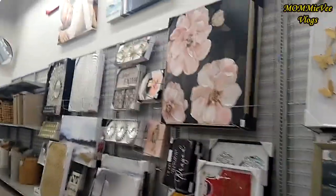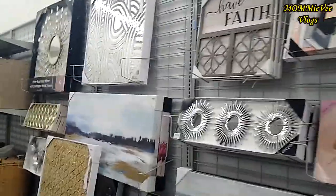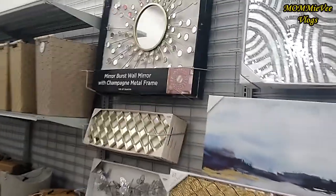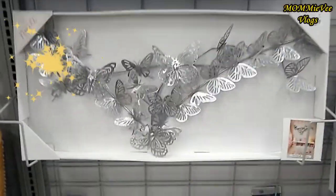So in this section naman, yung mga wall decor. Look at those wall decor, so pretty. I like this one over here. Look at that. Oh, isn't it pretty? And also this butterfly design here, so cute. Oh, that's good for the living room.